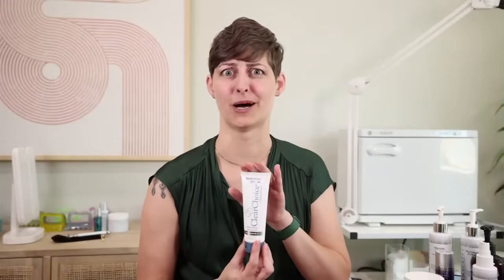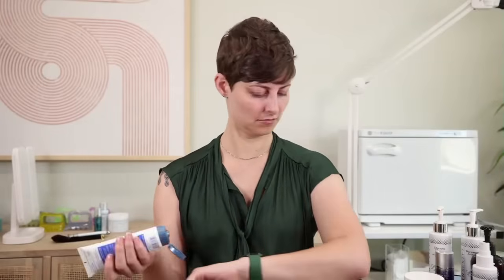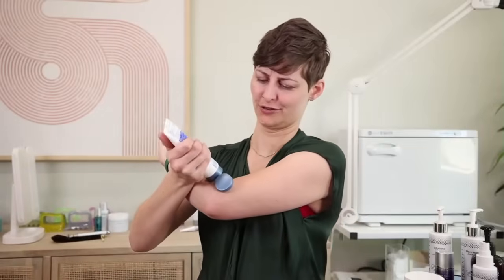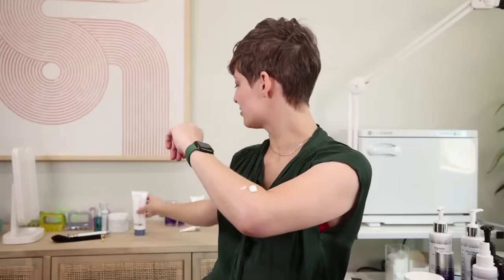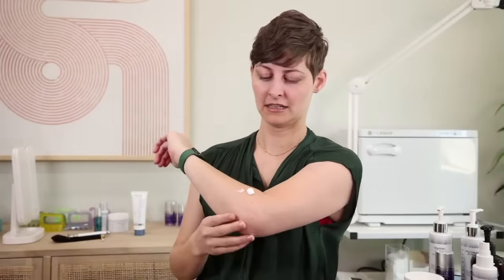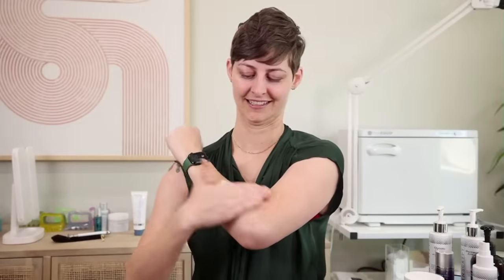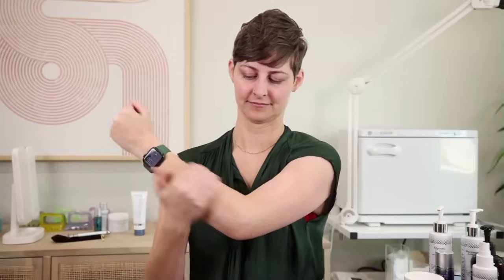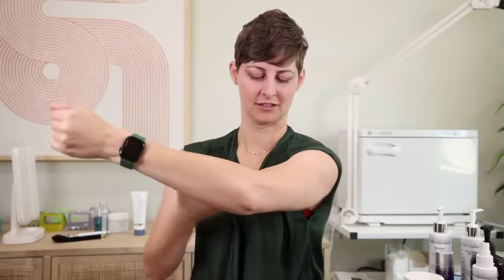Another favorite is Clear Choice. This is arguably our most popular sunscreen. It goes on crazy light. I'm pretty white, but I'm going to show it to you on maybe my tannest spot. I'm going to put a big amount. If you've ever used mineral sunscreen, which this one is, you'll know that rubbing it in can be a pain. But watch this baby go.